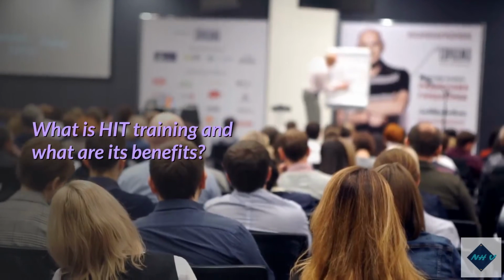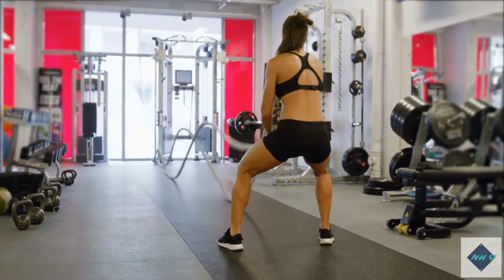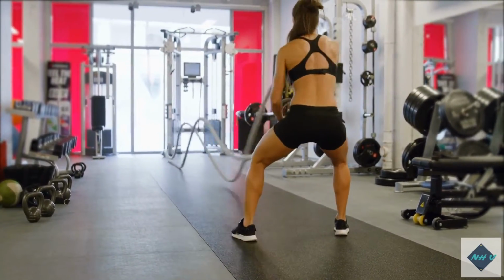What is HIIT training and what are its benefits? HIIT, high-intensity training, is a method of resistance training that requires a high-level effort for a relatively short workout time.